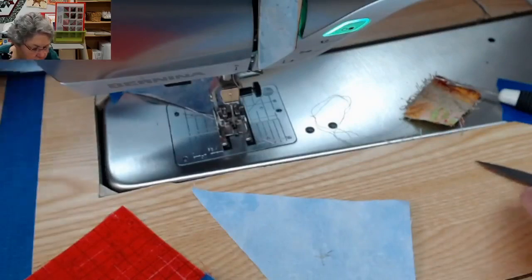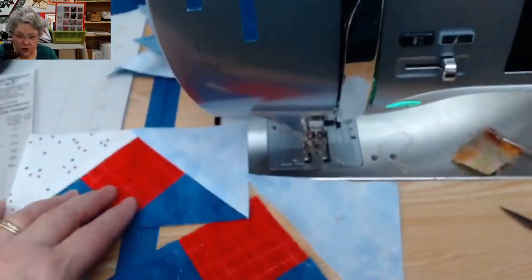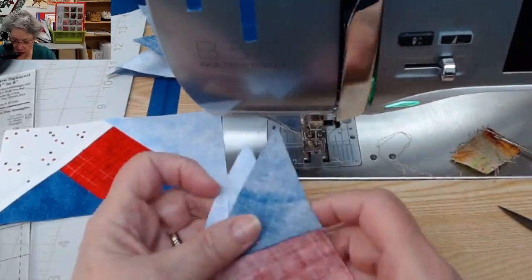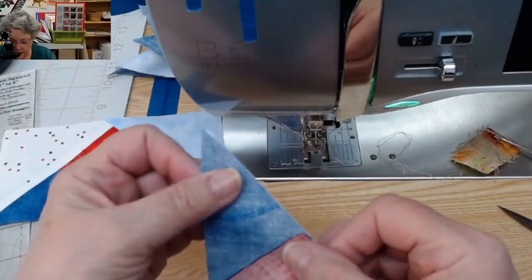So the first thing I want to do is make sure I get it on the correct side. So check your picture or check one of the ones you've already stitched. So this triangle goes on this side, pointy ends match up, and I want to make sure I put the darker side together.